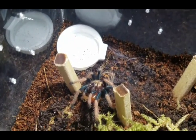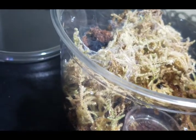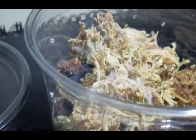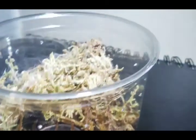Alright, now we're going to move on to the newest addition in the collection. We are finally going to feed the Costa Rican tiger rump, so I'm just going to drop it in here and just hope for the best. Shit, I can't. Oop. There was something. I can't see. I literally cannot see anything going on in there. Damn it.